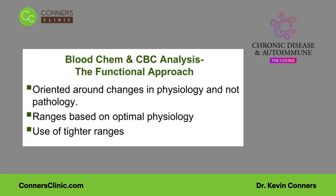So blood chemistry CBC analysis is a functional approach. We want to look at a functional approach, an optimal approach, not what's outside of pathophysiological ranges where this person's already in a very diseased state. We want to look at tighter ranges in a functional approach. Okay, I think I beat that horse.